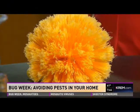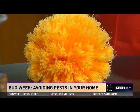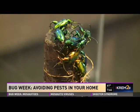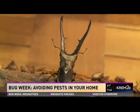Make sure your screens are intact. Make sure the siding is intact. If you have pipe holes coming in and out of the house, make sure those are completely closed up so pests can't enter your home. Make sure door thresholds are intact. All of those things help to keep the bugs on the outside and the inside.